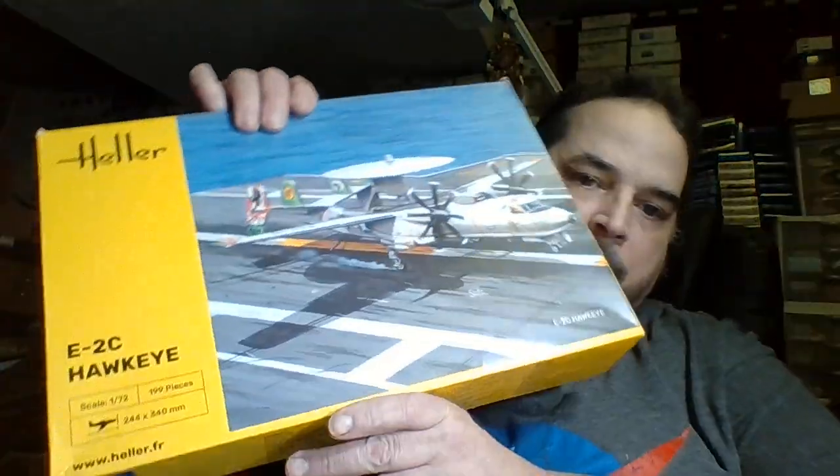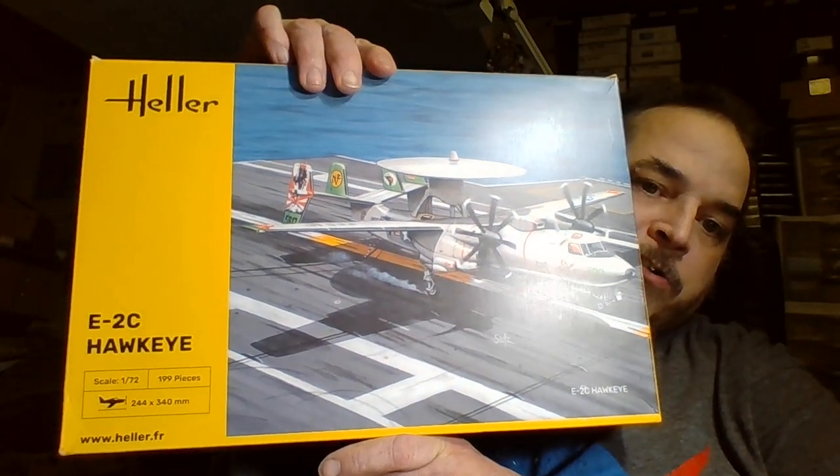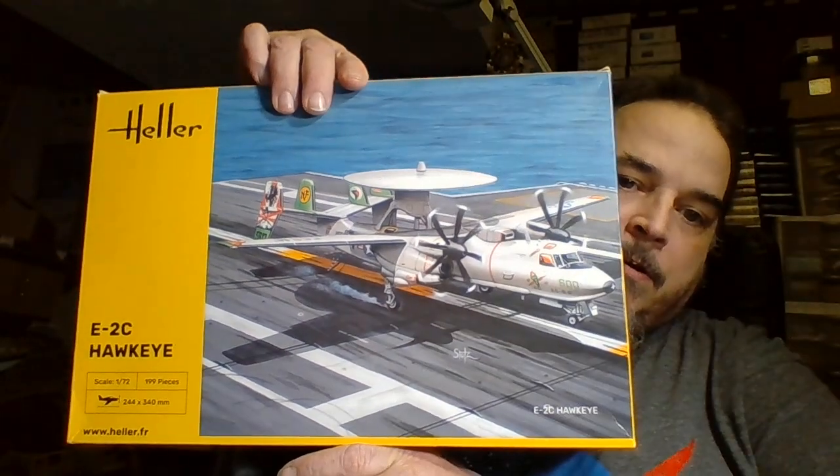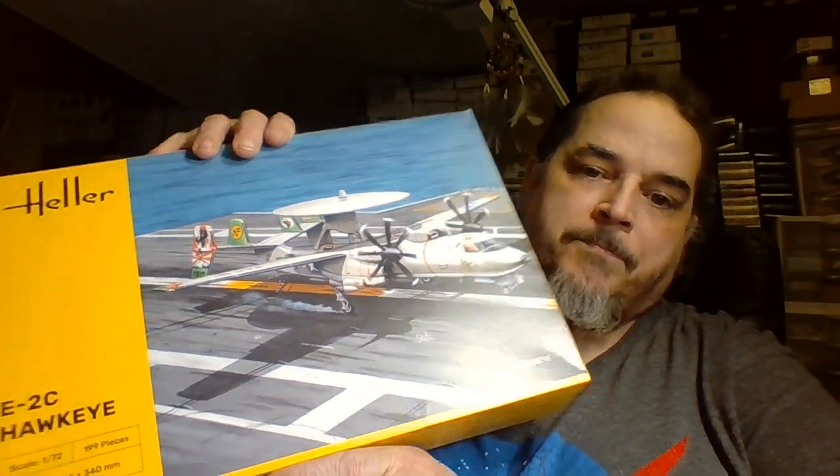Anyway, of course, I stated the announcement is a 1/72 scale kit, and now of course we've already got a few kits of this particular aircraft out there. However, this one actually has an advantage that the other ones do not have. So let me quit playing around, and this is the kit I'm talking about: the new E-2C Hawkeye kit from Heller, just released only a couple weeks ago.